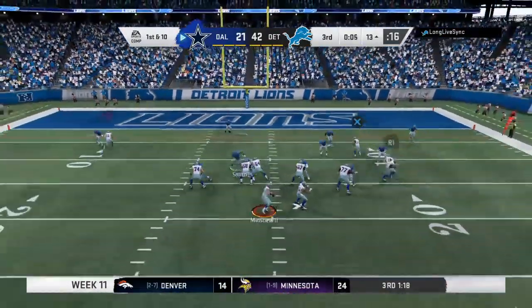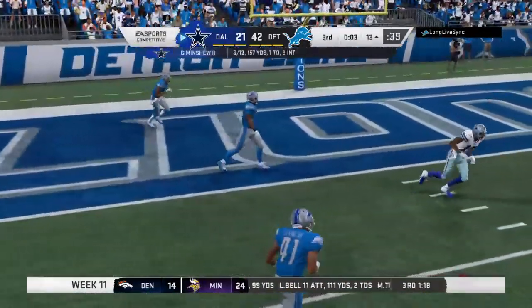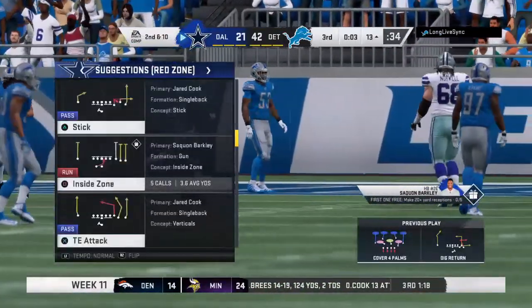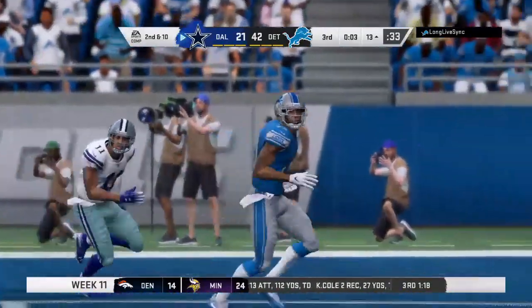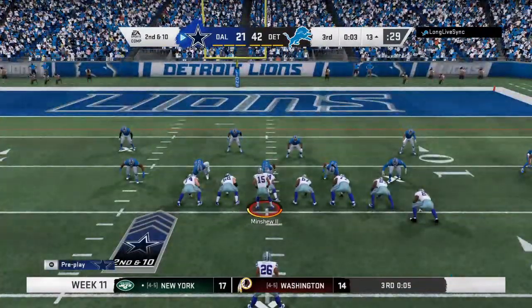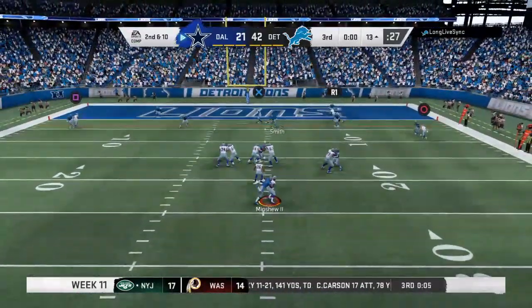1st and 10. Minshew sets to throw to the end zone, but knocked away and incomplete. Rashawn Melvin that time able to make the play. Brings up 2nd and 10. So now 2nd and 10 after the incompletion on 1st down. On 2nd and 10, it's Minshew.